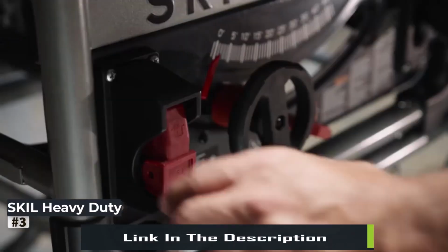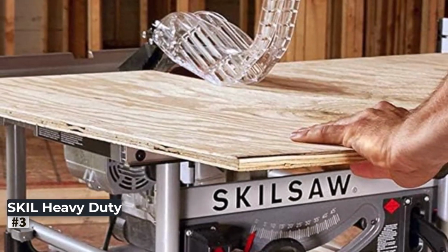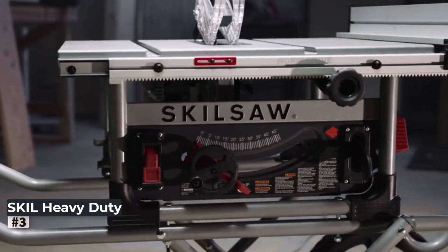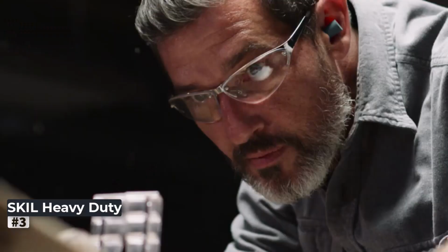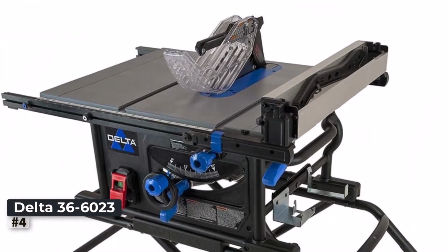The 15-amp dual-field motor keeps the saw cool even during extended use, ensuring longevity and consistent performance. Adjustability is a key highlight of this table saw. The rack and pinion fence system ensures quick and accurate fence adjustments, enhancing your cutting accuracy and productivity. Additionally, the 3.5-inch cut depth lets you handle thick materials, making it perfect for framing and deck building tasks. Number 4. Delta Table Saw.